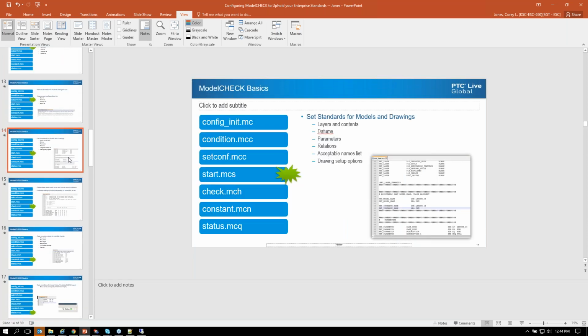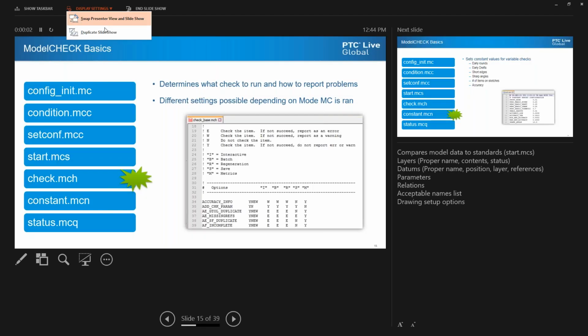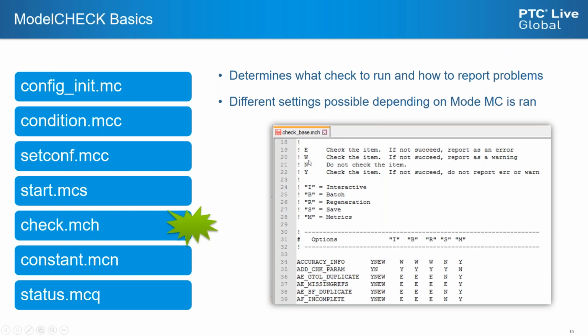And the key thing would be to have it show up in the ModelCHECK metrics report, not just to add, yeah. Okay. So here you can see, let me go to this presentation mode. There's a few different things that ModelCHECK goes back and actually in the check file, what you report. You can see if that check is an error. So check the item, if it doesn't succeed, report an error, or a warning, or just a yes, no. So I can tell it don't check something, or I can tell it yes, go ahead and check the item, but don't report an error or warning, just report out the item.